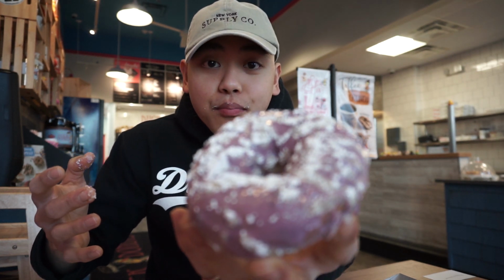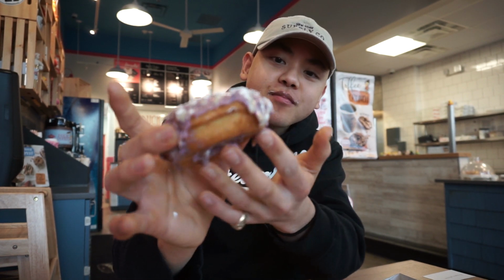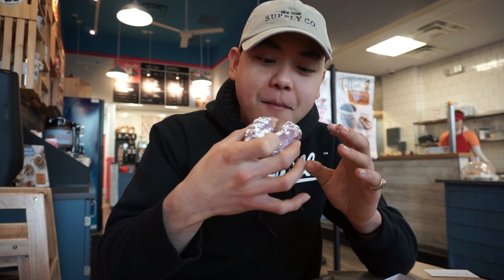So we just had the French toast, now we're having the blueberry icing, the blueberry pancake I mean. So you got blueberry frosting along with powdered sugar and a maple drizzle. Ooh, yo, that tastes like crazy blueberry. Look at that. These are crazy.